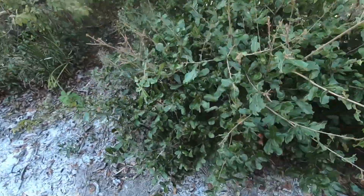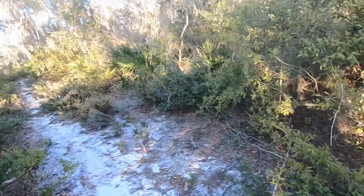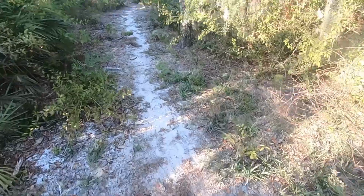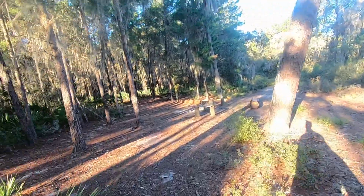All right, we are almost there. It says the primitive camp is 0.2 miles away. I just heard something really big moving through the brush. We're gonna pick up the speed here. I don't like the idea of being stalked. Made it.